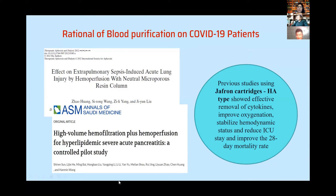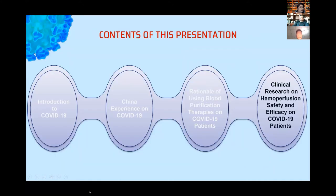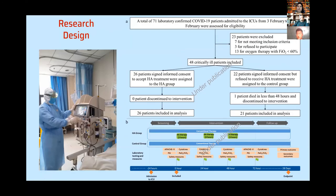This is still unpublished data, and this study was performed in February. Here is a flow diagram of the study. A total of 71 patients were screened, and 23 patients who did not meet inclusion criteria, or refused to participate, or were on oxygen therapy with FiO2 of less than 30% were excluded. And one patient in the control group was further excluded from analysis because he died in less than 48 hours and his intervention was discontinued.